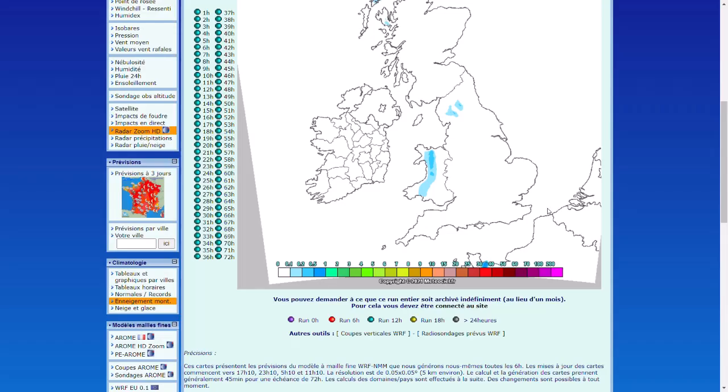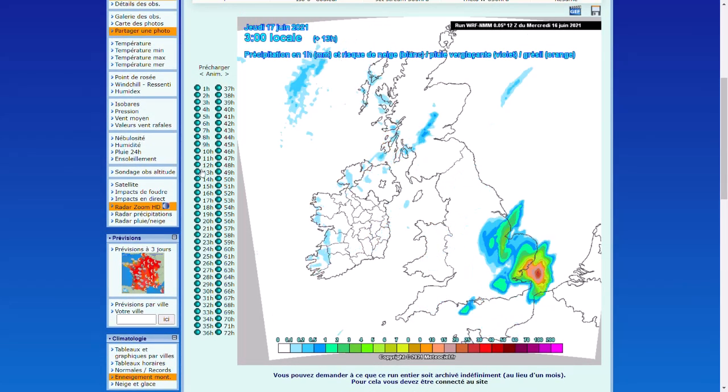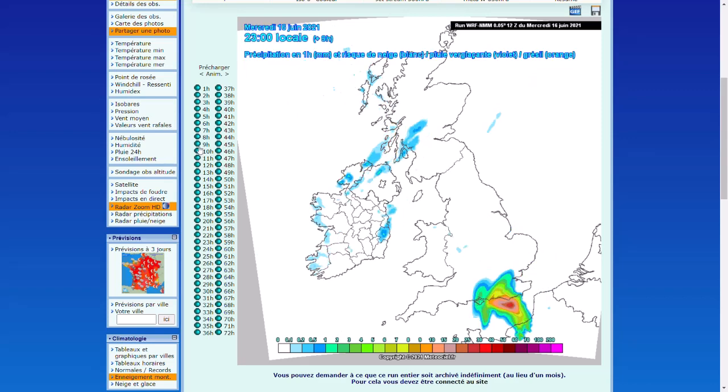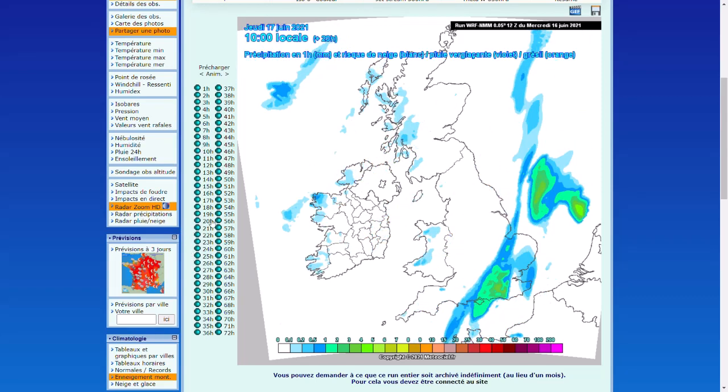So if we lastly have a look at the WRF, again you can see it's probably forecasted this pretty well. That's pretty much near the exact location that we're seeing the severe thunderstorms at the moment. Maybe a few hours too late, showing it at midnight tonight. Beyond that, you see again another wave of thunderstorms heading through central and eastern areas.